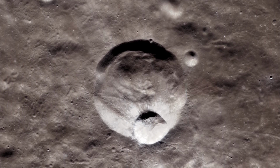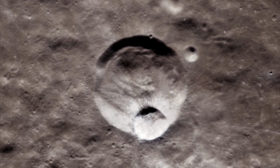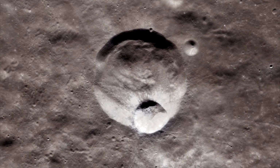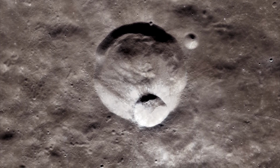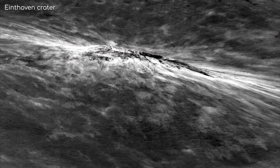Just as a side note, this image is a true color image of the moon. Most other images of the moon are taken in black and white to save bandwidth. Astronomers prefer resolution over color, although the lowest resolution camera on the LRO is capable of color, and this is an example of it. But certain craters can be unconventional in other ways too.